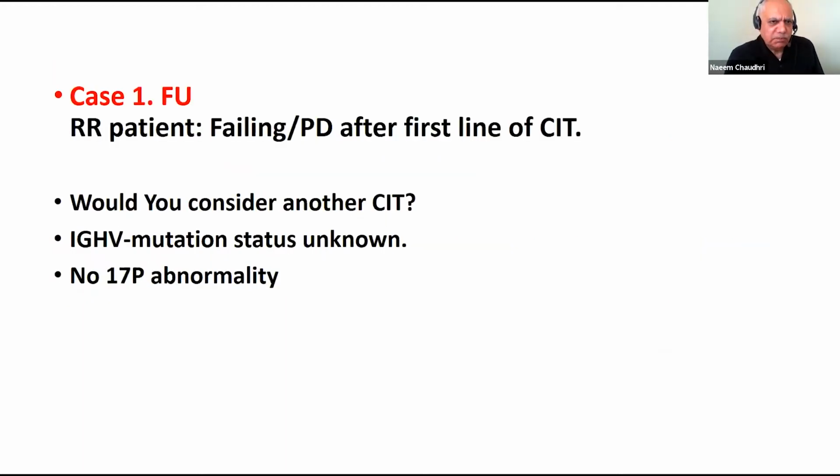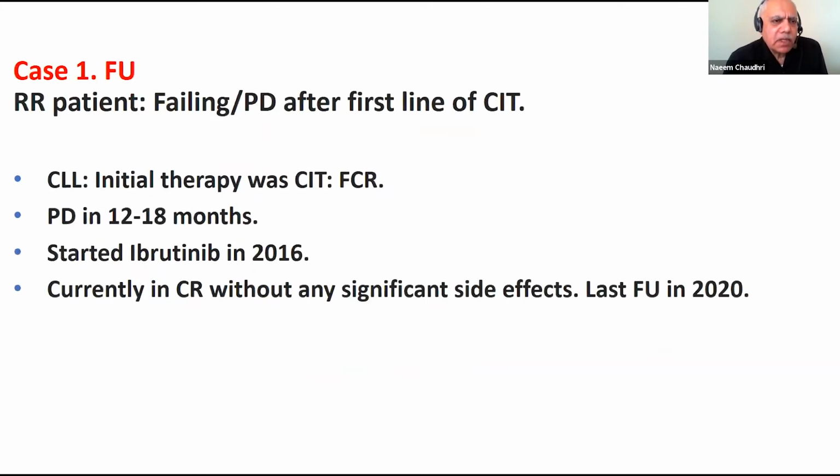So, case 1 follow-up. Would you consider another chemoimmunotherapy, or is the status of IGHV still not known? I don't know whether that will make a difference at this stage because the patient has progressed beyond chemotherapy. FCR is one of the most effective chemoimmunotherapies at a younger age group. Whether IGHV mutation is still relevant over here, certainly there was no 17p abnormality. So initial therapy was FCR, suboptimal therapy, progressive disease at 12 to 18 months. So I started this patient on ibrutinib in 2016.